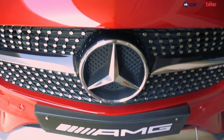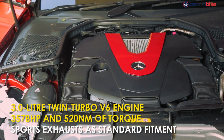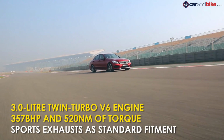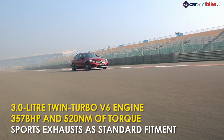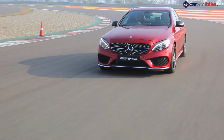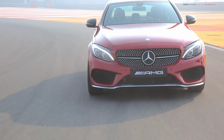Now, as we mentioned earlier, the C43 has a twin-turbo V6 under the bonnet and not the handmade V8 that we are used to seeing in an AMG. The engine is a 3-litre unit and makes 357 bhp of peak power and 520 Nm of torque, slotting almost bang in the middle of the regular C200 and the bonkers C63 in terms of power and torque figures.